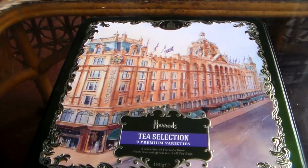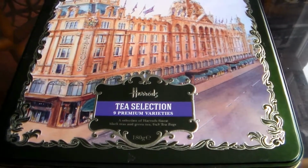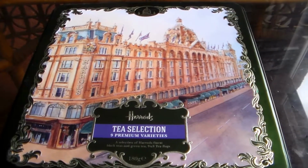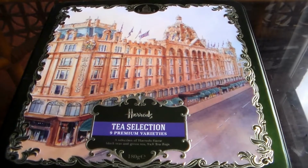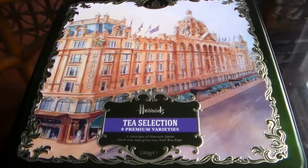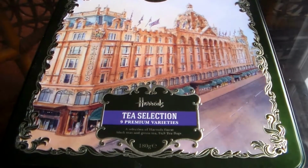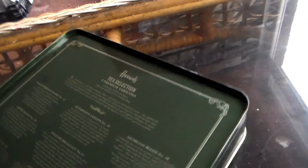Back once again with an episode of The Tea Drinker, and in today's video we're going to be looking at Harrods Tea Selection 10. So this is 9 premium varieties of tea. You get 8 tea bags per variety and it retails for £22. It's available in store or online, and I will put details down below. So let's have a look at what the varieties are if I just flip the box over.